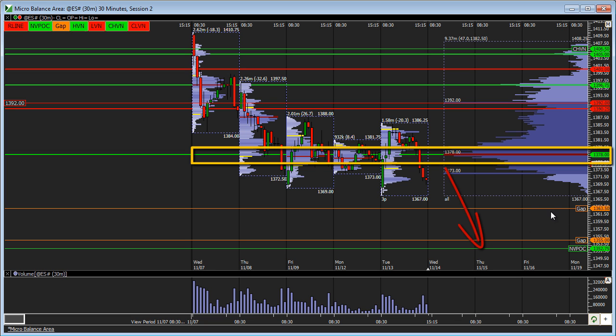Primarily the open gap at 1363.5, and then below that we'd be looking for a gap fill at 1355 and the naked VPOC at 1352.75. Now these are also support levels that we're going to use to see if responsive buyers enter the market over here and push price back up towards the 1365 to 1370 area. But so far we haven't seen a capitulation move down. Every push into the 1360 to 70 range has been bought up pretty aggressively.